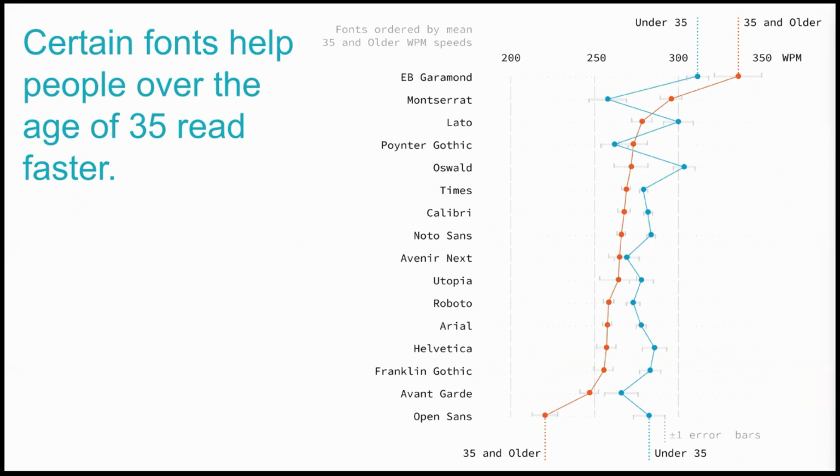However, looking across the whole population, fonts do not affect people in the same way. A font that is effective for one person is not necessarily effective for another. It can be deceiving to rely on averages to understand a font's effect on reading speed.